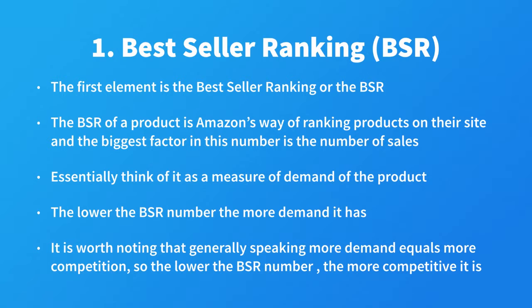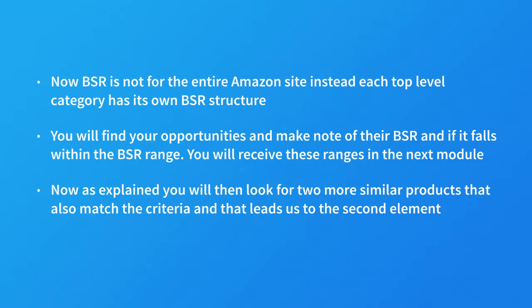Now, the lower the BSR number, the more demand it has, because the lower the BSR number, the higher its rank on Amazon is going to be. It is worth noting that generally speaking, more demand equals more competition. So the lower the BSR number, the more competitive it is. Now, BSR is not for the entire Amazon site. Instead, each top-level category has its own BSR structure. You will find opportunities and make note of their BSR, and if it falls within the BSR range, don't worry, you will receive these ranges in the next module.